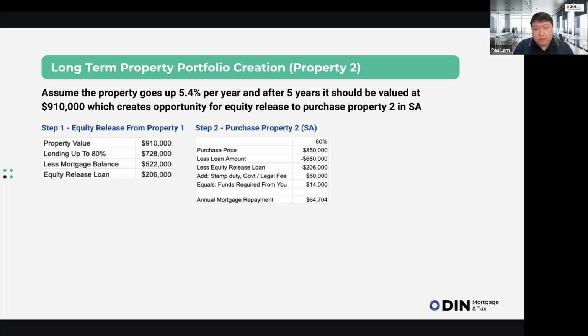We're going to do the same. We're going to borrow 80% from the bank and use the equity that the bank offers, the 206, plus the stamp duty and legal fees. You only need to come up with $14,000 to complete this purchase because most of the money will be funded by the bank. You only need to come up with a small amount of your own money.